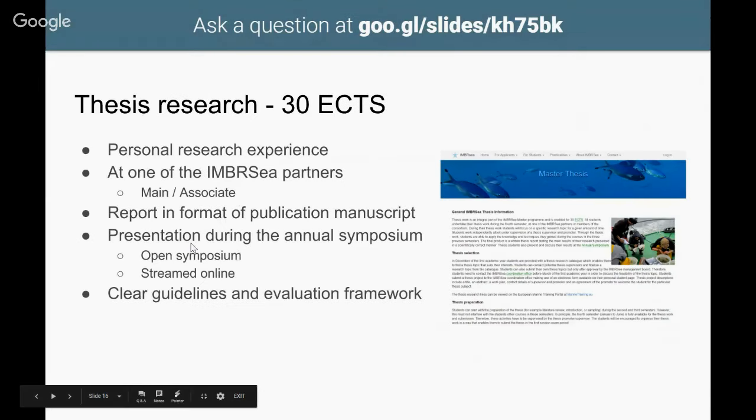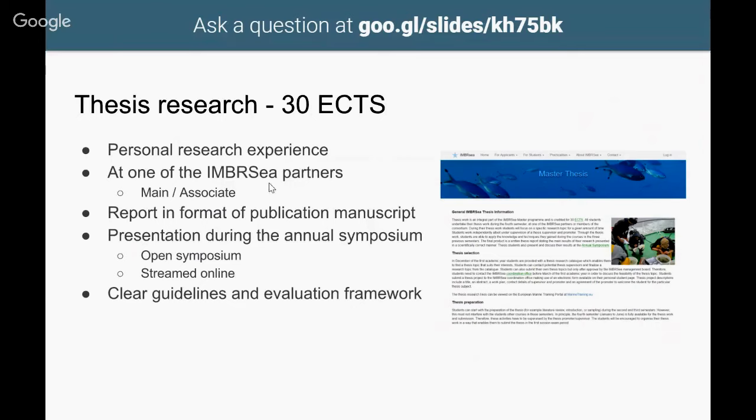So finally, the thesis research is carried out during the fourth semester, and it's a personal research experience, very important. And you can do it at any IMBRSea partner. And finally, the report of a thesis is a publication manuscript. So with the aim that after you finish your thesis, this might be published in a very easy way, because the thesis itself is already in the format of a manuscript.